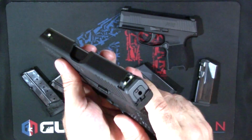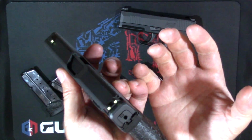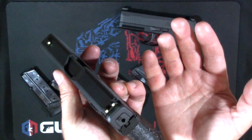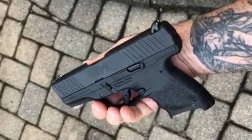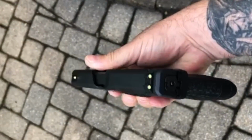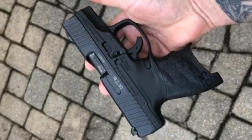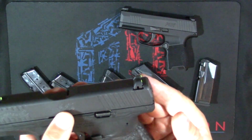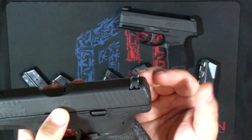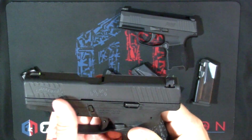Moving over to the PPS, which also has a 3-dot system. These are phosphorescent, which means they glow in the dark, but they are not self-illuminating. But that front dot is very recognizable, very noticeable. I like that a lot. The rear dots are also very prominent, which personally I don't care for on a self-defense firearm, but you can simply black those out if you wanted to. The rear sight is slanted slightly to the rear, which means it's not as ideal for one-handed manipulation.